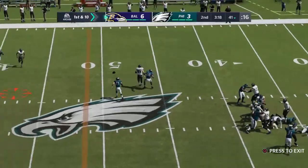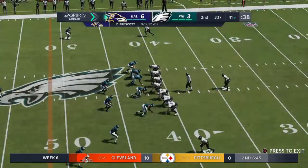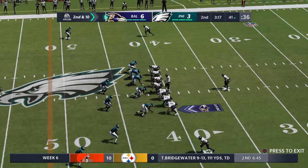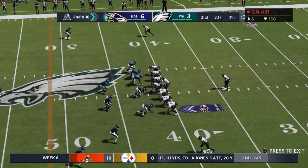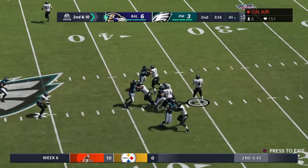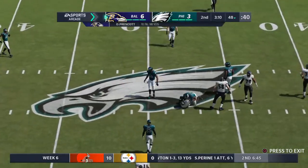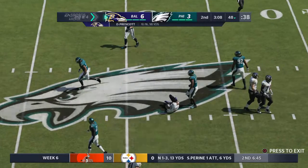Prescott on 1st down. And incomplete as he was knocked as he threw it. And it took the ball off course. Deontay Johnson, incomplete. A 2nd down throw for Prescott. And he'll drop it underneath to Gallman. They get 6. That'll leave them with 3rd and 4.